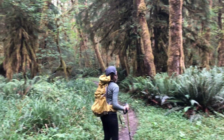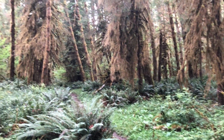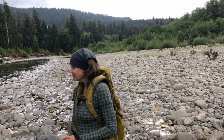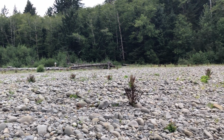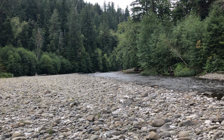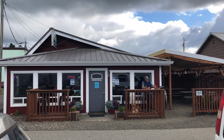Look at this. This is more of the Bogachiel Trail, just all this fuzzy forest around us. So we're at the Stock Ford on the Bogachiel River. Trail comes from over there. And it's pretty wild, but we're not that high up. It's less than 400 feet, so Capitol Hill is higher than this. There's a river. It's cool.